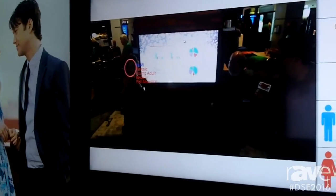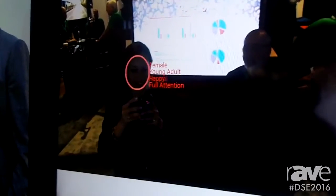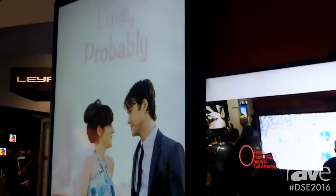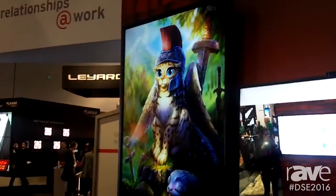I'm not so sure. It got Emily. It got Emily there. Yeah, female, young adult. Happy. She says she's happy. So she is happy. Look at that smile. You can see the content over here changed. Now, if we move out of the way. Interesting. See, it identified her as a young female, and it changed to a.